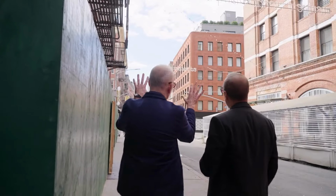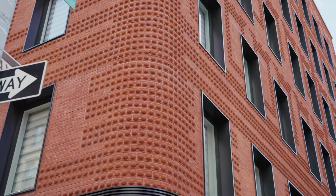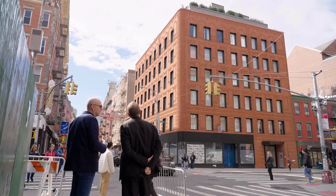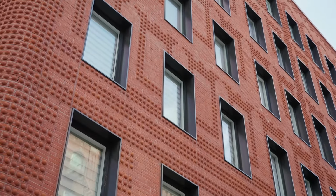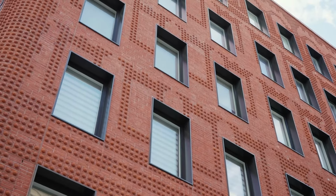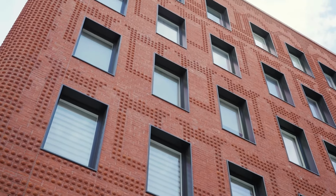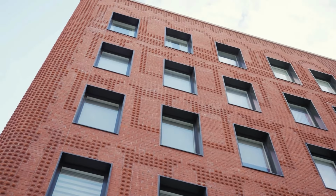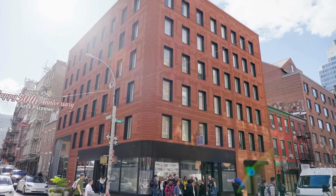And at this point, I think you really see it, right? Completely. You see those two organizing principles coming together. The history of the tenement building written in brick and the modernity of this regular rhythm of windows, and the fact that they're slightly out of alignment calls more attention to each one, but at the same time contributes to telling the story.